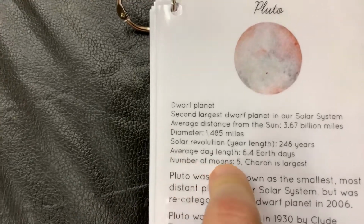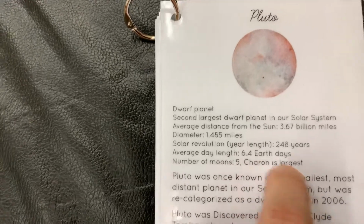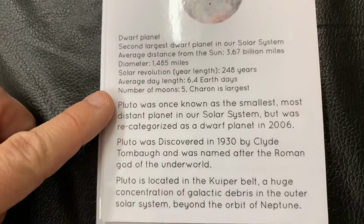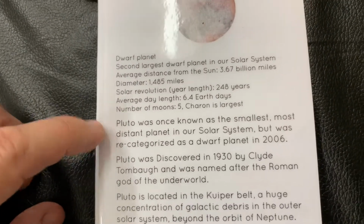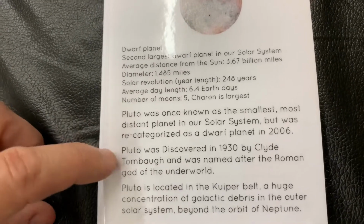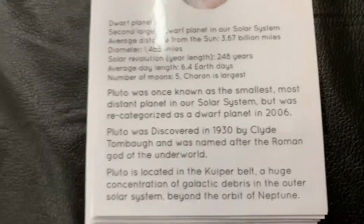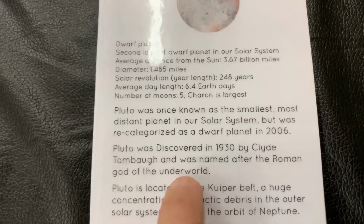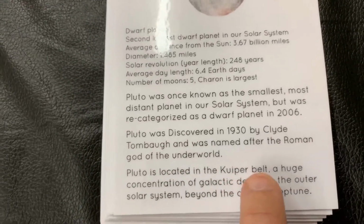Says number of moons? 5 moons, and Charon is the largest. Let's hear what Pluto is named after. Pluto was once known as the smallest, most distant planet in our solar system, but was recategorized as a dwarf planet in 2006. Pluto was discovered in 1930 by Clyde Tombaugh and was named after the Roman god of the underworld. Pluto is located in the Kuiper Belt.